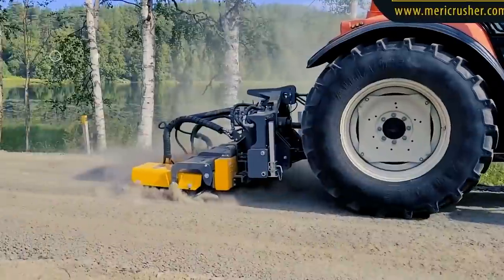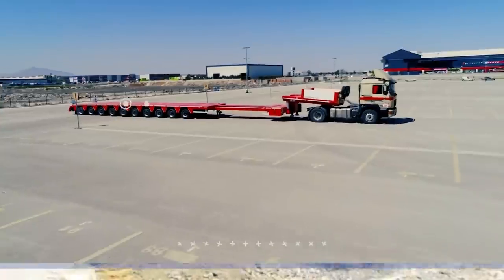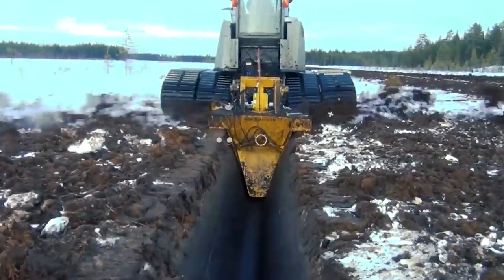Today, we'll be visiting construction sites from the world over and seeing what kind of impressive construction machines they use to get the job done.